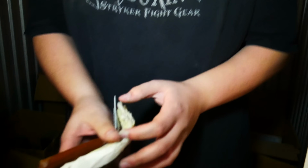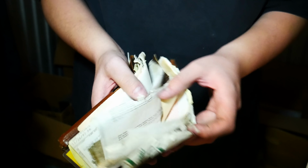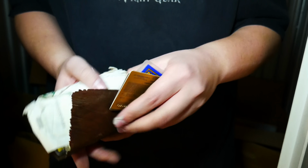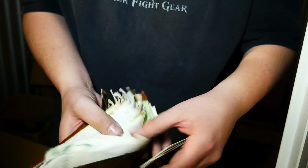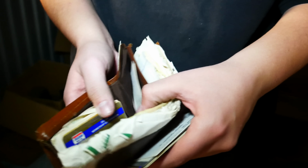Oh. That is a fat wallet. Whoa. What do we got in here? Oh my god. Jeez. Checks, paper, lottery cards. I see like bank cards. But I don't see anything, no cash at least. Some interesting looking wallet.